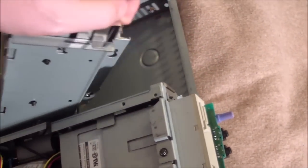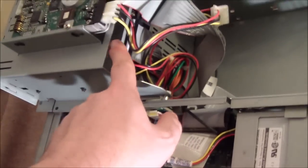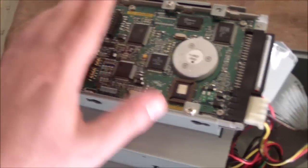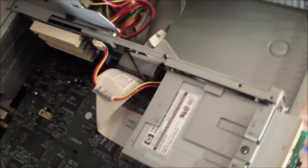It kind of is on a hinge and it folds up to give easy access into these bays, and there's a little hard drive bay in there. I just put in a hard drive. Let's see, some interesting things.